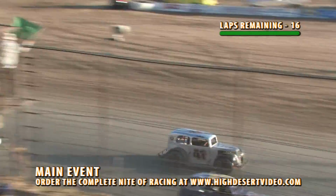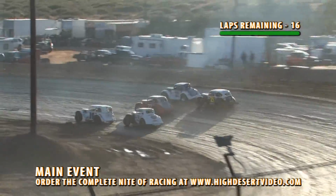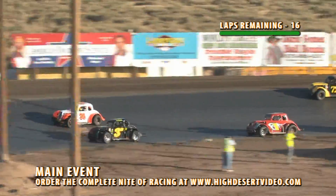underway. They run high, they run low, and it's going to be the 36 of Zach Powell with the race lead, but not for long. Don Reynolds down to the inside, the driver out of Alamogordo, New Mexico, going to battle wheel to wheel now for the race lead. He's going to put Powell up to the middle of the racetrack.